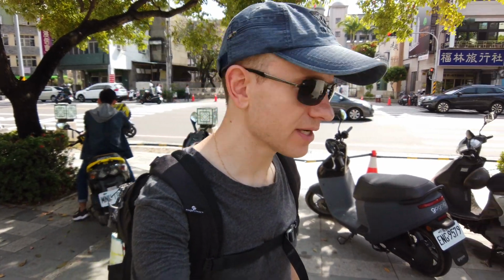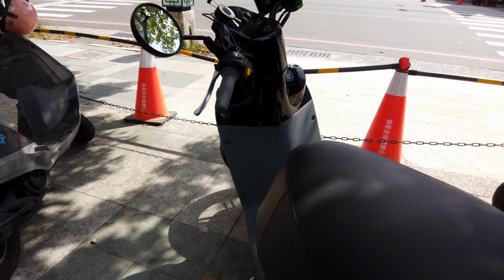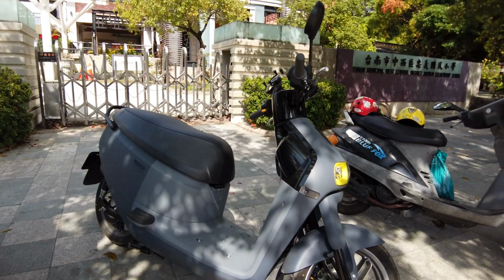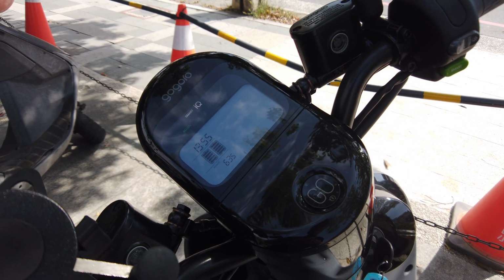Alright, so to get around Tainan, I ended up renting a scooter, and they are right next to the train station. Like in a lot of cities, when you come out of the train station, you'll be able to find scooters for rent. In this particular case, I was able to find an electric scooter. It's a Gogoro, which is a pretty cool brand of scooters that are starting to be quite popular here. That's really nice to see, and it's cool that you can rent them. It rides really nice, it's very comfortable, and doesn't smell like a polluting gas-powered one.